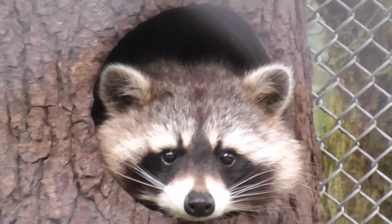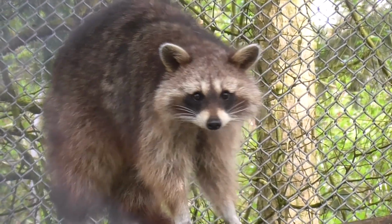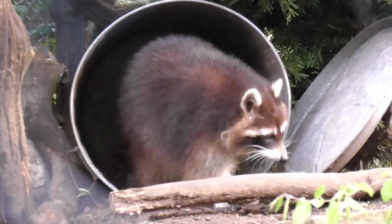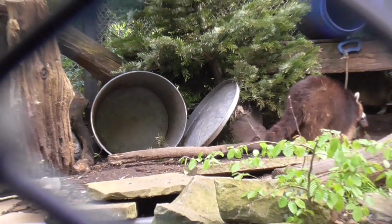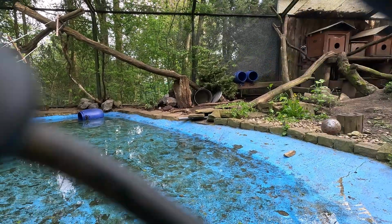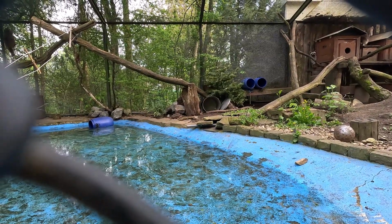First of all, the bits of shelter. There's this log that has a hole in it for the raccoons to go inside of, so that is really cute. But the best bit of shelter here is, of course, a trash can. I can't believe this is one of the first zoos that we've seen that actually has a trash can shelter for the raccoons. It seems like a no-brainer almost, but yeah. Pretty fun right there.